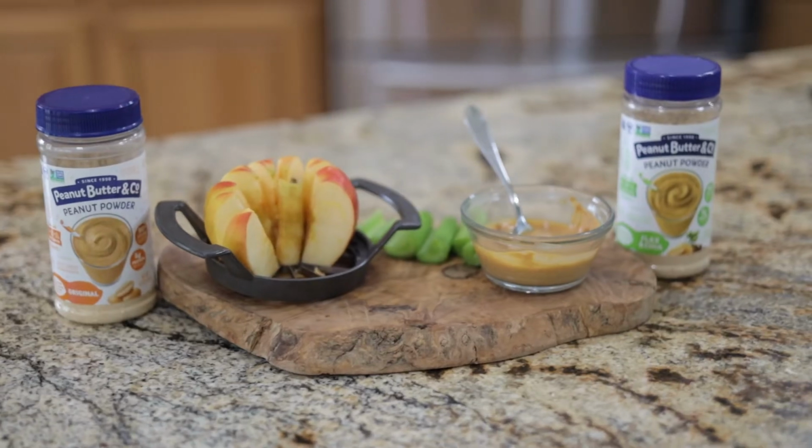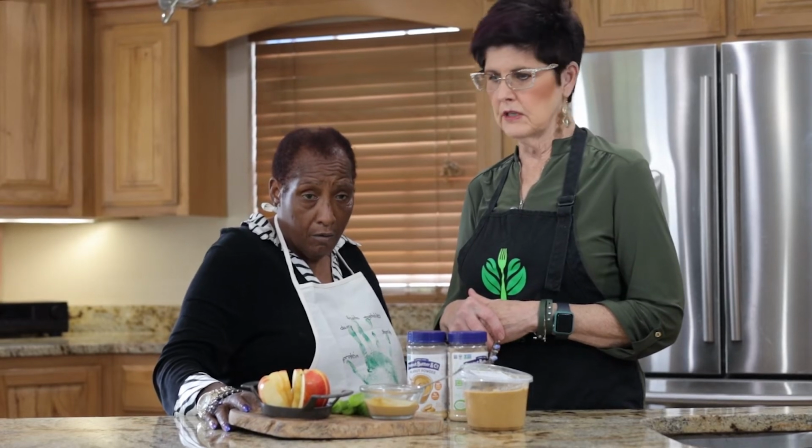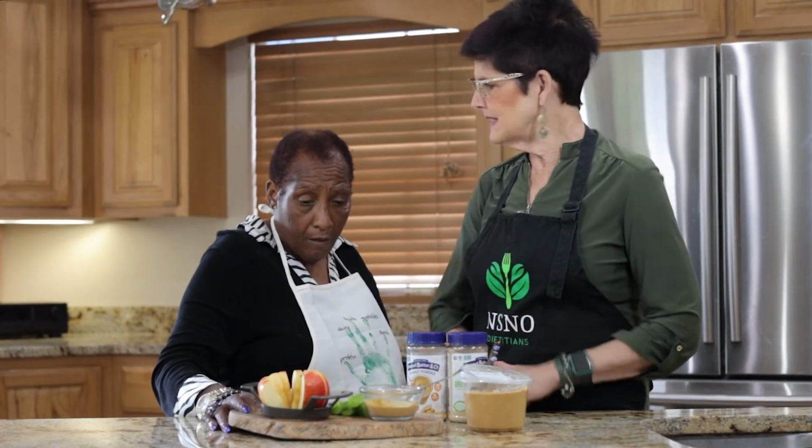So Mary finds that it's best for her to have a protein snack at bedtime. So Mary has protein breakfast, lunch, and dinner, but that wasn't enough to control her blood glucose. So one important thing she does is drink a lot of water and then space her protein throughout the day. So at bedtime, Mary has peanut butter.